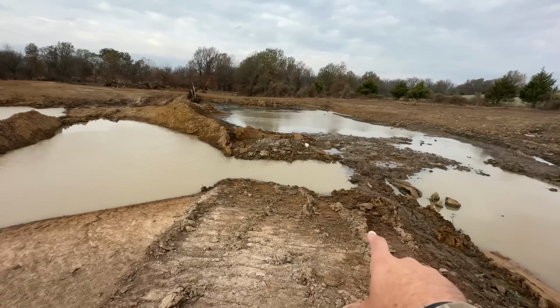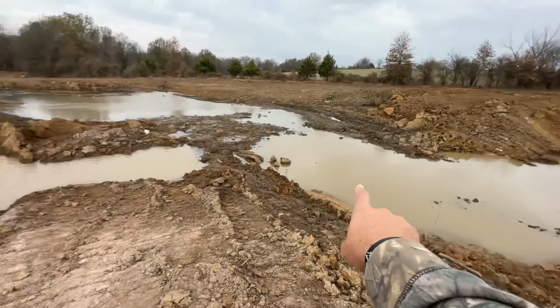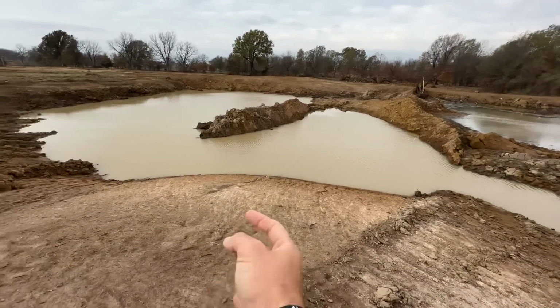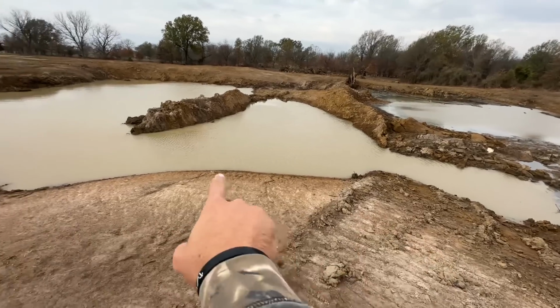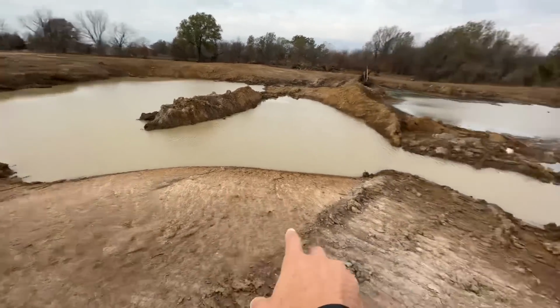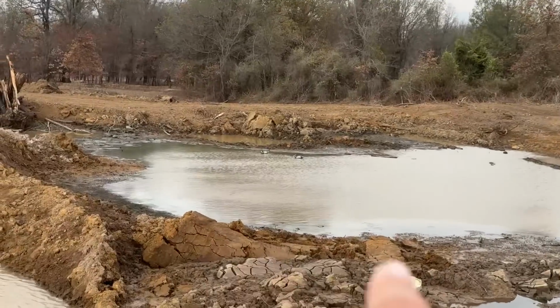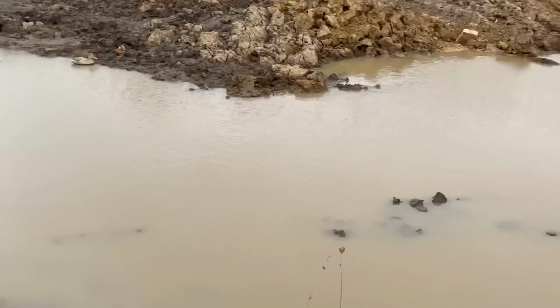all this mess. All that water over there is originally from that side. All this water is originally from this side, and it's been de-mucked. It's been cleaned. The reason it looks brown is because this is all fresh dirt. The reason that out there looks a little more brown or a little more gross is because it still has all the muck in it, which is what he's going to take out and fix for us.